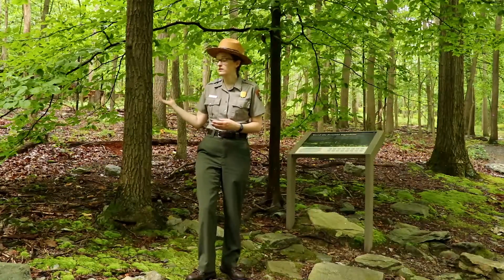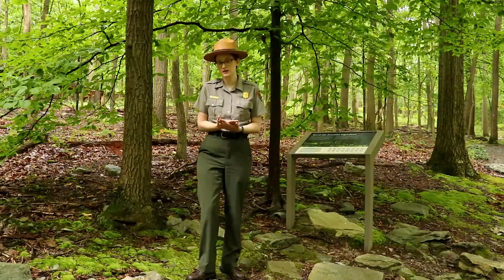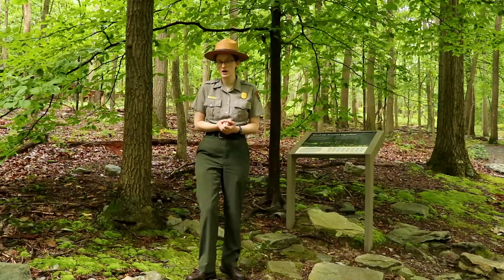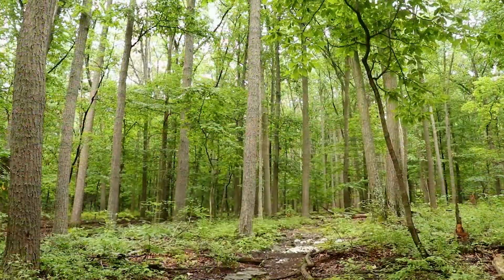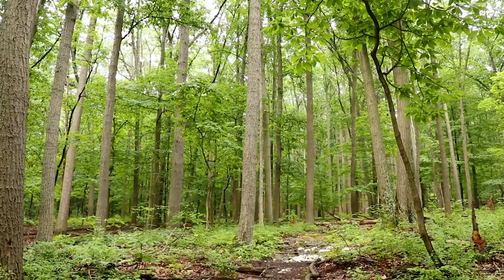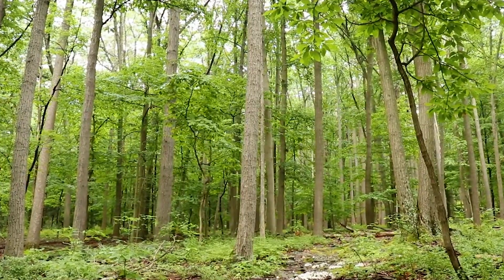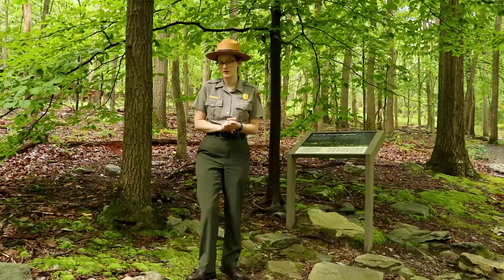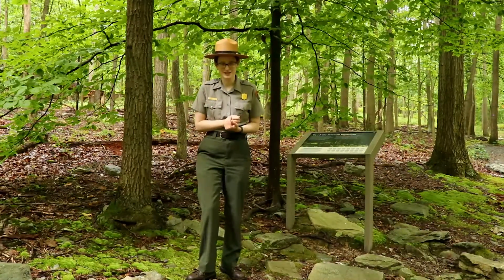So the wood that you're seeing around us, the trees here today, are part of the second growth, because this whole area was logged. Everything that is now Catoctin Mountain Park and Cunningham Falls State Park was used for fuel for the charcoal industry. The trees that are here today have been growing for the past 100 or 200 years and are currently maple, oak, sassafras, walnut. 200 years ago, it would have been different. Either they would have been cut down or they would have been American chestnut trees.